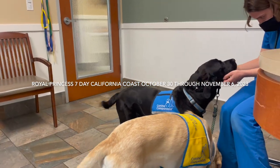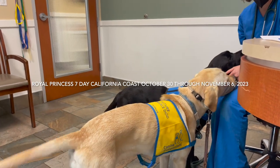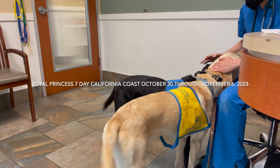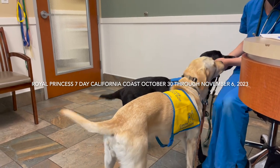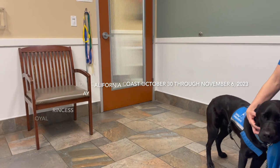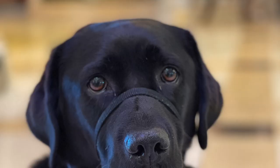Requires a rabies vaccine and a vaccine summary, and also for the protocols you need an international health certificate. So within 10 days prior to the cruise, we're at the vet getting the international health certificate from our vet.